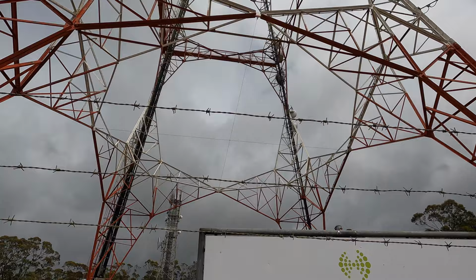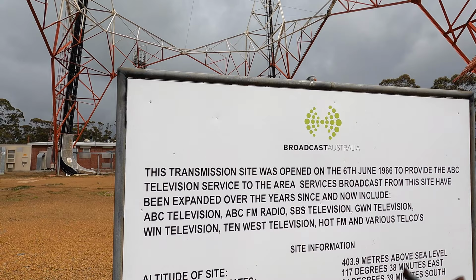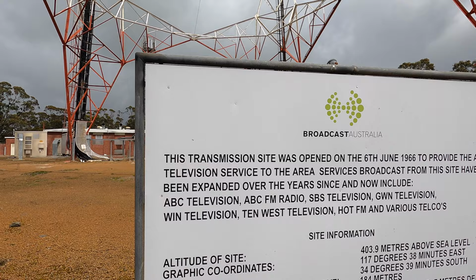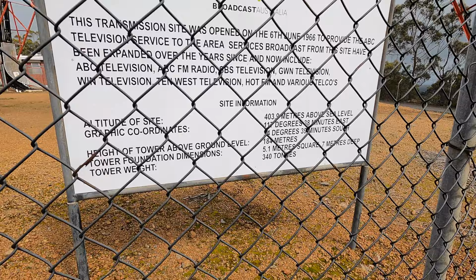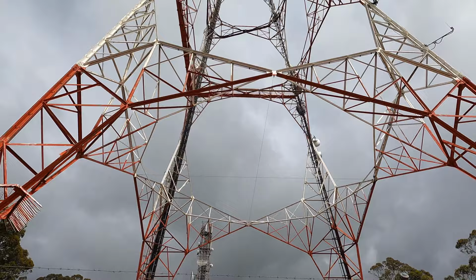They've actually got some information on it. It was originally opened on the 6th of June 1966 to provide the ABC television service to the area. It's been expanded over the years and now includes ABC television, radio, SBS television, WIN, 10, Hot FM and various telcos, so pretty much all the free to air. And it has a tower weight of 340 tons. That's pretty cool, 184 metres above ground level. God, imagine climbing that.